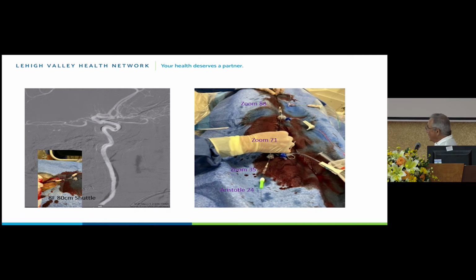So I've got my 8-French sheath in the carotid. I use an 8-French 80-centimeter Shuttle, and this is what we call a quadraxial system. So this is one component. Now, as I'm doing this, my tech is setting up my triaxial system. In this case, I'm using the Zoom system. This is a guide catheter, right? But my goal here is not to use it as a guide catheter, it's to use it as a super large bore aspiration catheter. This ideally is going to be my workhorse if I can get it to the brain.